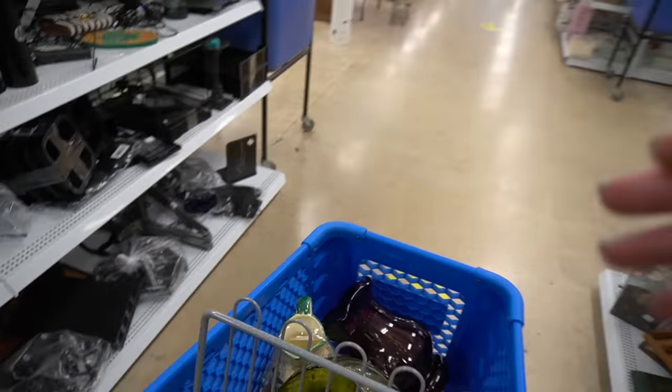I spy this lidded jar down here. It is an avocado green. It's more than likely vintage. It's got some weight to it. It's $6.99. I do like that ground lid, but it's heavy. It's really heavy. And so I decide to pass.